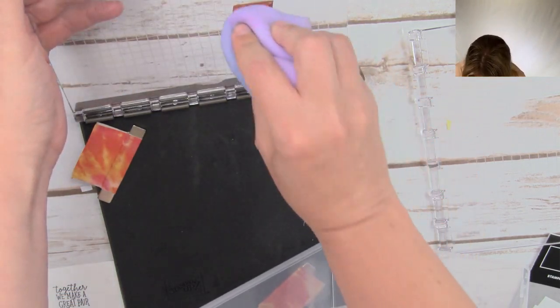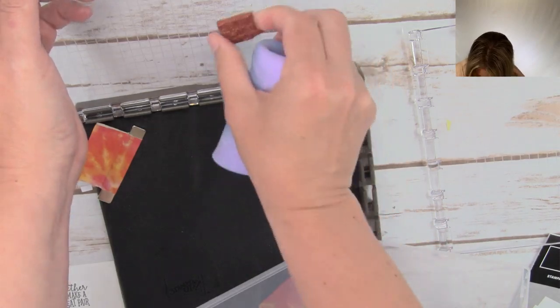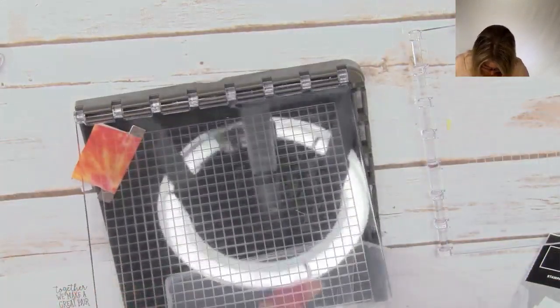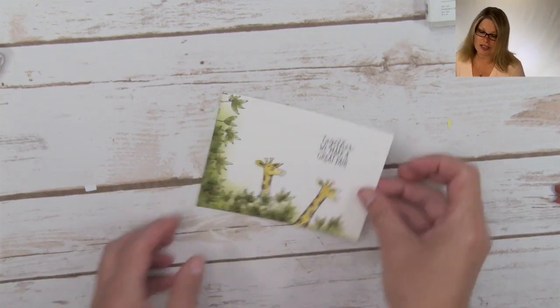Now I'm taking the chamois, Simply Chamois, that we just started selling, and I'm just wiping that stamp clean. And that stamp can go back in the case, and the Stamparatus is ready for our next card because we are going to need that in a minute. But first, let's finish assembling this one.